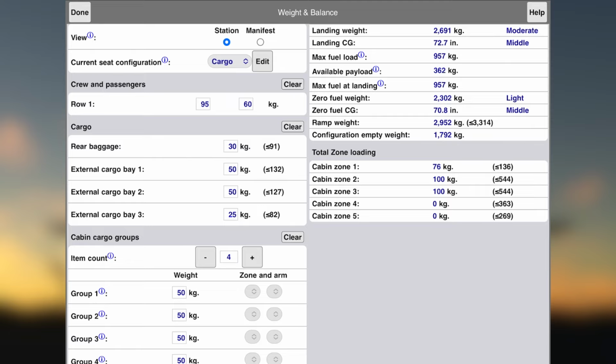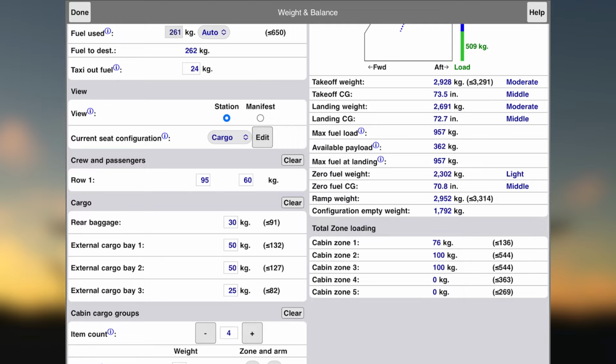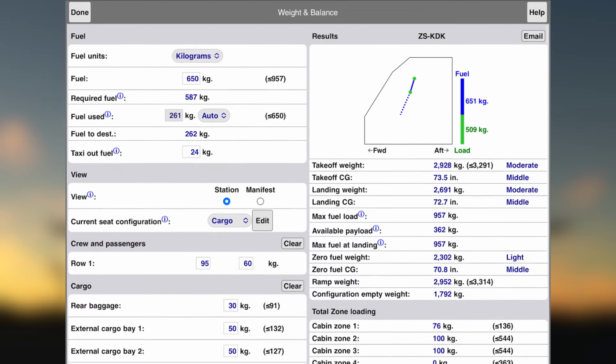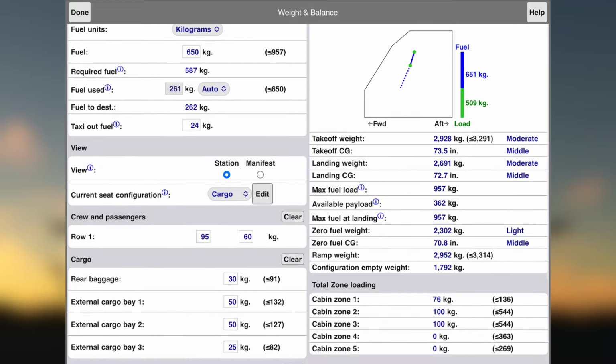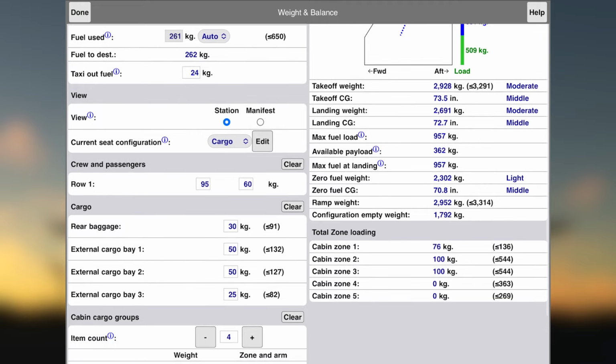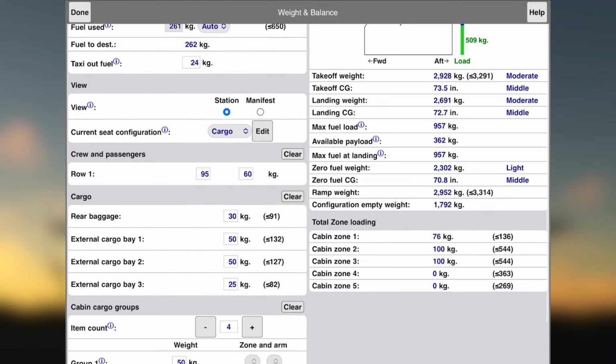Then cargo pod in one, we've got 50 kgs. Two, we've got 50 kgs. Three, we've got 25. Inside the cabin, we've got a total of 200 kgs of stuff. And then obviously pilot and co-pilot. Then that gives us a takeoff weight of 3 tons rounded up. So we're moderate takeoff weight. CG is good. Landing weight is moderate. CG is good for that as well. Zero fuel weight is fairly light because we're quite heavy on fuel today.